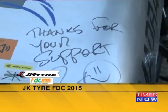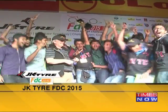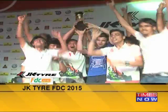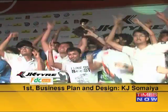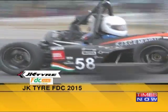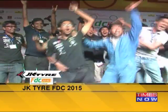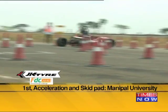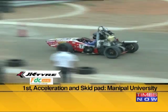With all the events completed, it was time for the overall prizes. The winner of the costing event was Team Unwired. The winner of the BPP or the Business Plan event went to Orion Racing from the KJ Somaya College of Engineering in Mumbai, and that was the start of many awards for this team, who also took the award for winning the design contest. With only Formula Manipal from Manipal University qualifying for the acceleration test, they took the top spot in that category, while also sealing the deal and taking the top spot in the skid pad event.